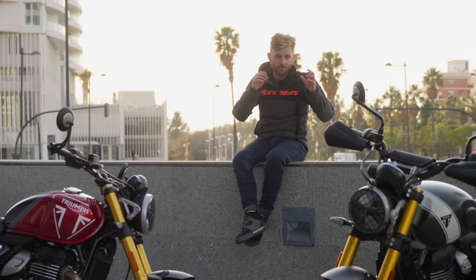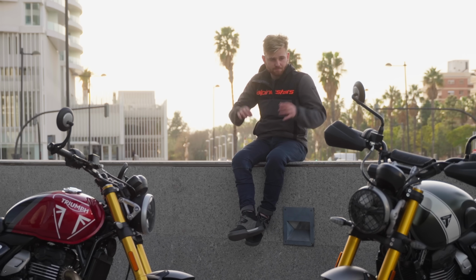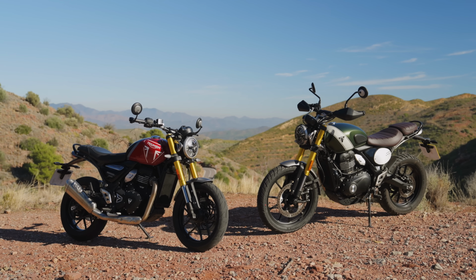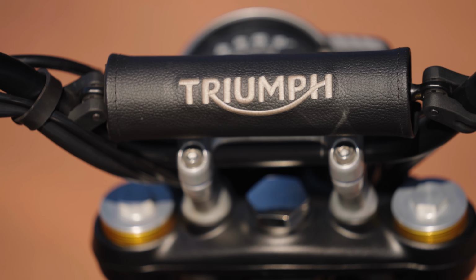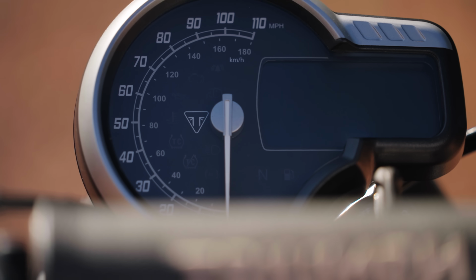And obviously you've got the slightly different chassis to the Speed as well, like we mentioned earlier. So in terms of appearance, the Scrambler just wins every time. It is absolutely beautiful. Only last month I was riding the 1200s, and it has that same feel about it. It looks quality, it looks smart. You've got the big, high, wide bars. It is a truly impressive bit of kit.